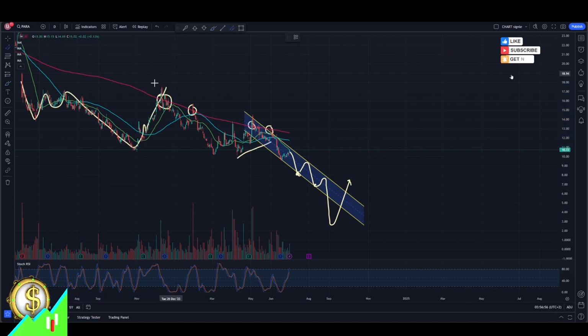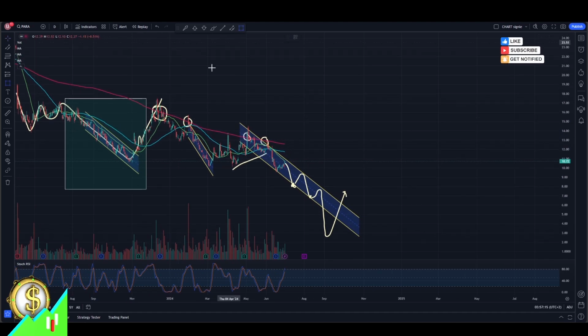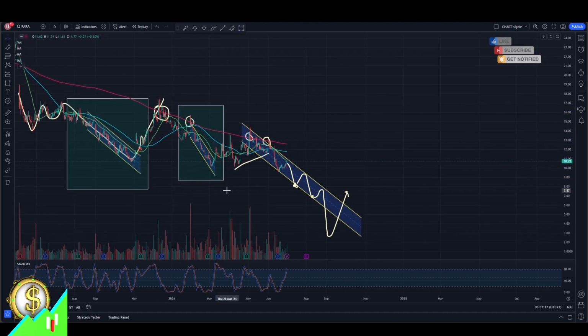And by the way, also here you can see the channel was formed, it was pierced further, and then we had a positive move. Another similar situation here, the channel was formed, then we had a positive move again. So we're waiting for something like here or something like here. And as you can see, we are at the beginning of this formation. So the channel should be confirmed, and any next interesting entry would be at the beginning of the channel.